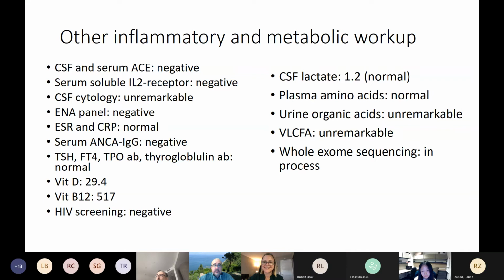And this is where I give the discussion to the residents. And in here, they did look for the IL-2 receptor, for however specific that might be, and that was normal also. So Maria, it looks like you have a lot of negative tests here, and then you sent off for whole exome. Any other comments you want to make on this, and then take us to what happened next? Yeah. So really, all of our workup at that time was negative, including some of the metabolic workup: very long chain fatty acids, CSF lactate, plasma amino acids, urine organic acids, and then the whole exome is still in process.